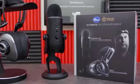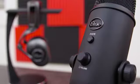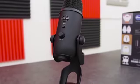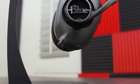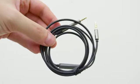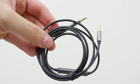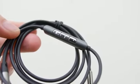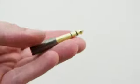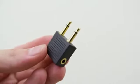So kicking off the episode, we got the Ultimate Pro Streamer Bundle from Blue, which makes some of the best audio gear out there. This bundle is perfect for gamers because it comes with the Blackout Yeti microphone and the MoFi headphones. You also get two cables, a 1.2 meter cable with built-in controls and a microphone for Apple devices, and a standard 3 meter cable. You also get a 1/4 inch adapter and a 3.5 millimeter airplane jack adapter.